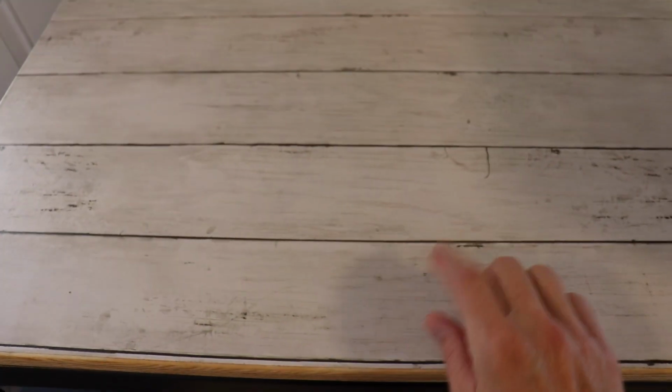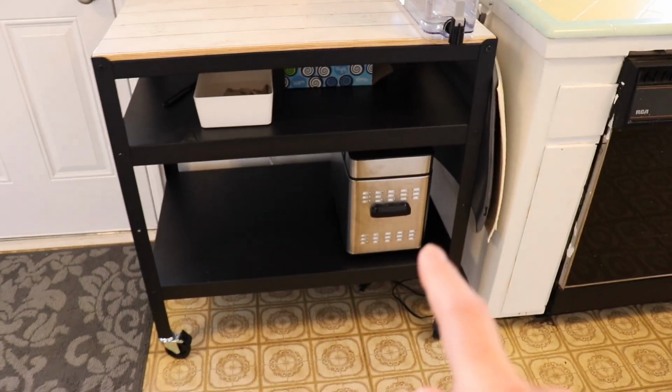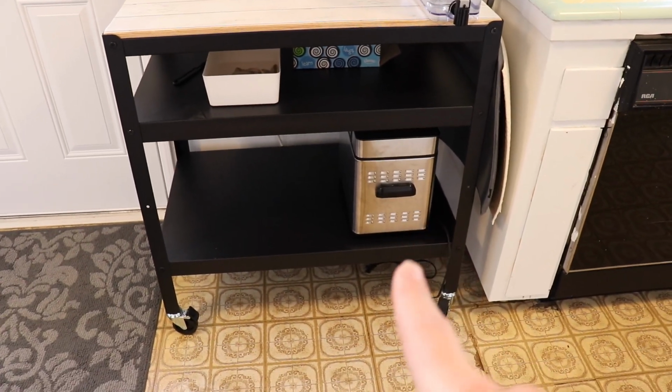This utility cart comes with just raw wood on the top, so I use this contact paper so we can easily wipe it off, and I will link this in my description box below. And we are currently storing the bread machine down there.